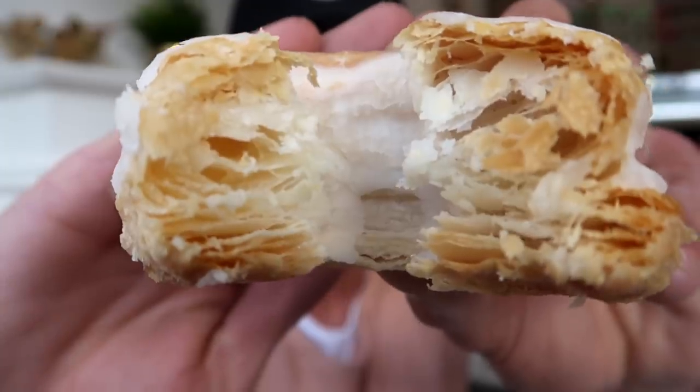Oh wow, an amazing lemon glaze cronut, guys. Just look at the layers, wow. That is a royal cronut. Just some almond milk for the health.